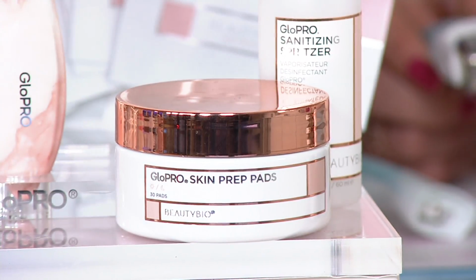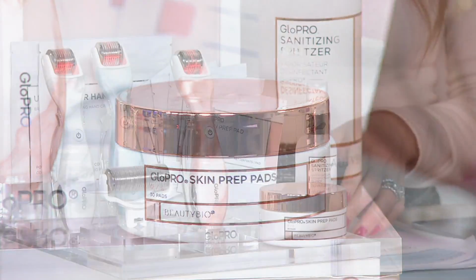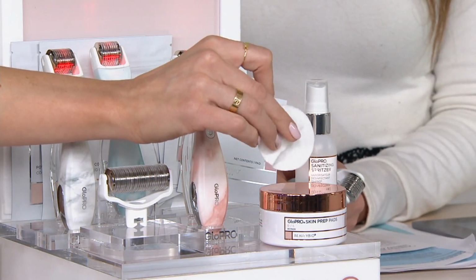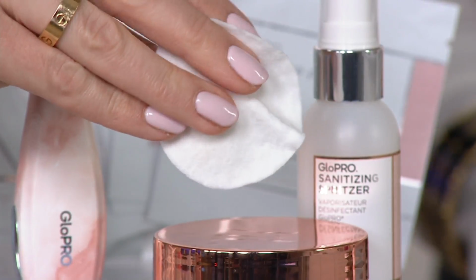Why are these important? There's a special peptide in these pads, and you'll just swipe one over the area of the skin. I don't know if these are open, and I can show you what those are like. That peptide is really cool because it gets rid of any of the junk on your skin. So after I wash my face, I swipe one of these prep pads over the skin, and it kills any of the junk on your skin.